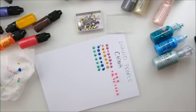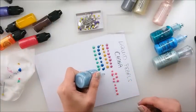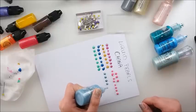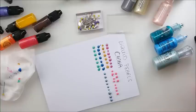Let me grab another color and see how that is. I haven't used them for a very long time, so that's why the inside could be basically dry. And you can see that this is really pearl shape. I can make smaller, much bigger, thicker, and they will be like a ball on the card, you know.